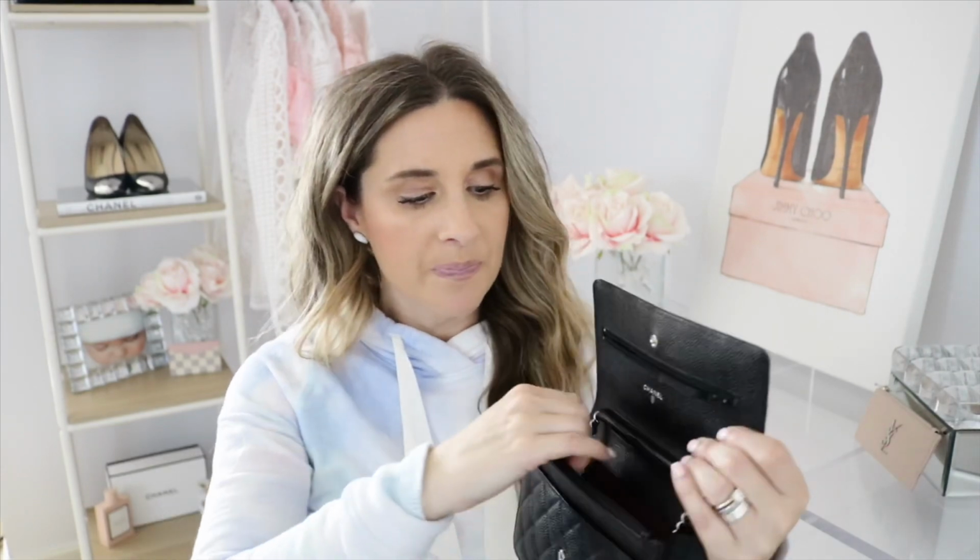But I just love the versatility of this. Again, you can wear it as a shoulder bag, crossbody, you can wear it as a clutch, and there are multiple ways to put the strap: this way, or this way to make the chain shorter. But this is just a beautiful bag, and I would highly recommend it. It's very easy when you travel too.